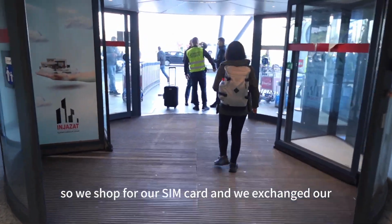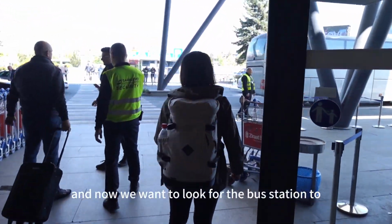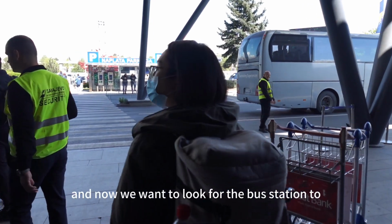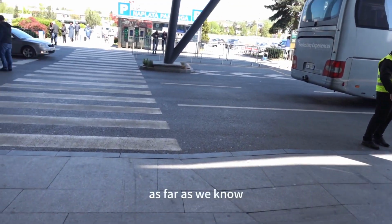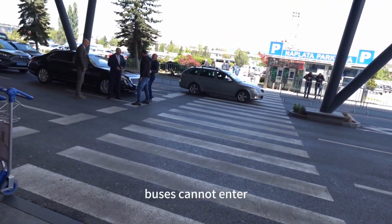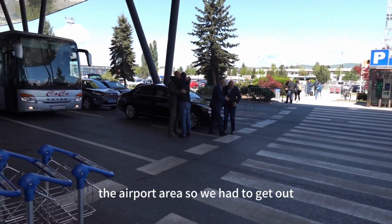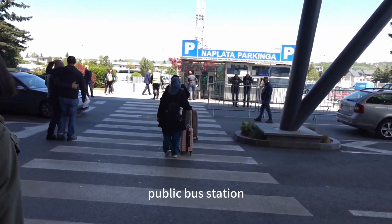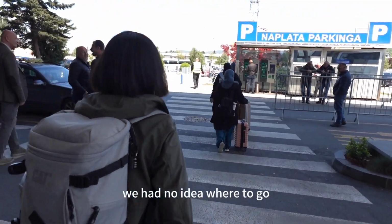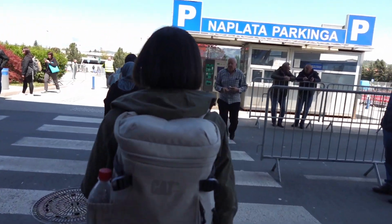So we shop for our SIM card and we exchange our local currency, and now we want to look for the bus station to go to city center. But as far as we know, buses cannot enter the airport area, so we had to get out of airport area and look for the public bus station. We had no idea where to go, so we decided that we would just follow the crowd.